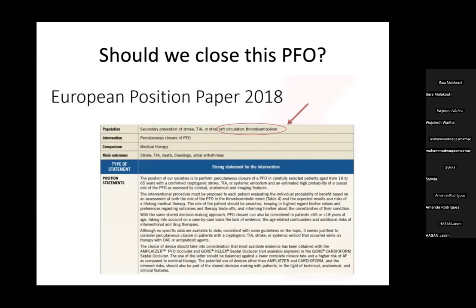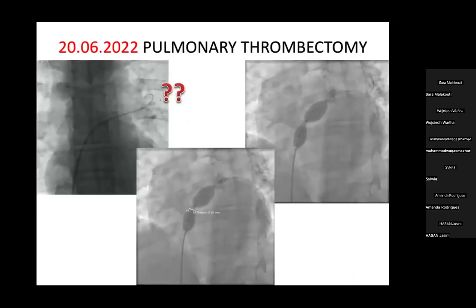I also had these comments. I know I'm not very familiar with strokes, but from what I remember, if you have an embolic stroke, you usually have a big ischemic area, which you see on CT scans. Okay. But okay, let's see. I think we can comment at the end. Let's see what happened. Just please finish the case, and then we can comment. Okay, so the PFO was closed at that time.